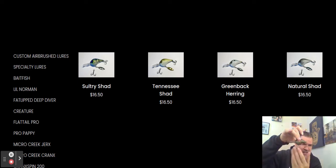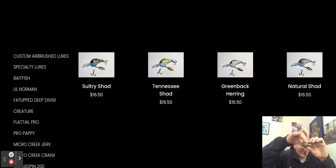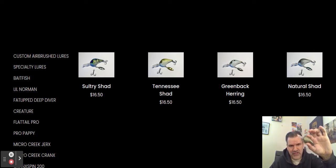I can leave the underspin here. I could switch the underspin to the back. So that's 3 different presentations utilizing the same crankbait. And that's what you want. That's value, mates. That right there is value. Screams value proposition, is that you can easily modify.